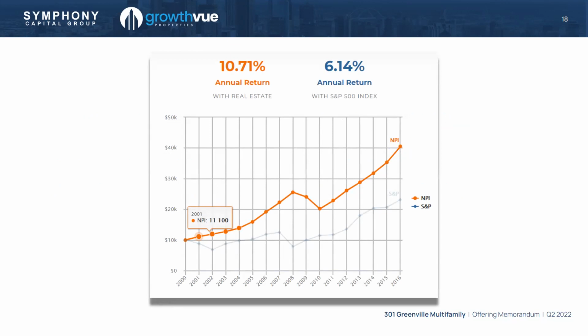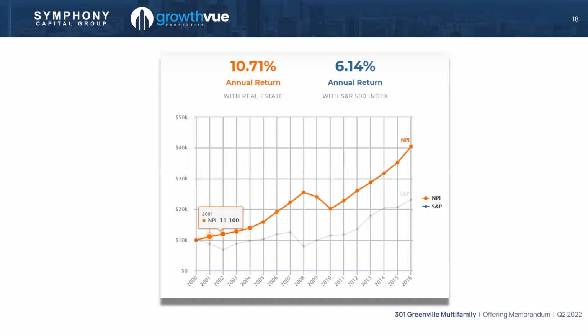Now, most people might have said that wasn't true, but if you've been in the stock market as of recently, you've experienced those large drawdowns. You know that, on average, real estate tends to be a lot more stable and consistent than the stock market.